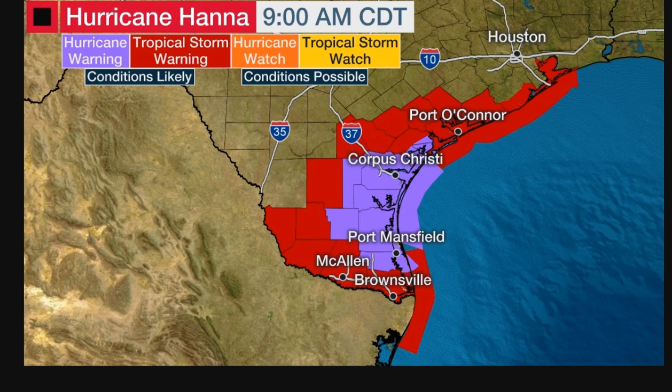Do not take this lightly. Do not. We have hurricane warnings all the way from Port Mansfield to Corpus Christi, to a lot of bays. Very big bays are under risk for feet of water. McAllen, Brownsville, Port O'Connor, you guys are under a tropical storm warning. Do not take this lightly, because with a tropical storm warning, you'll be seeing tropical storm force winds.